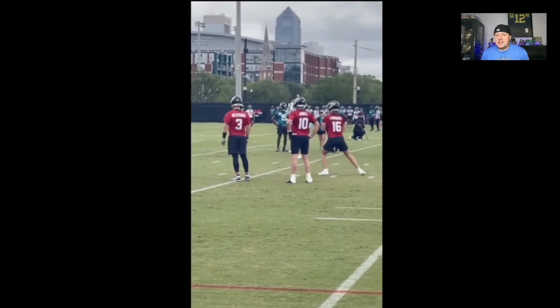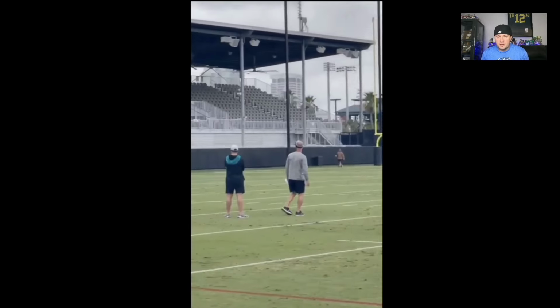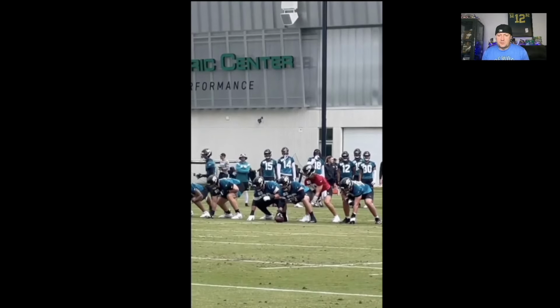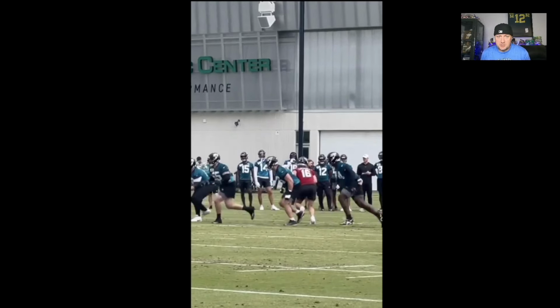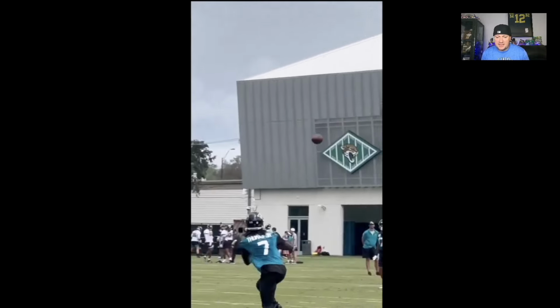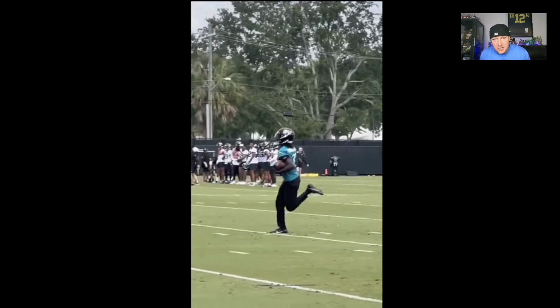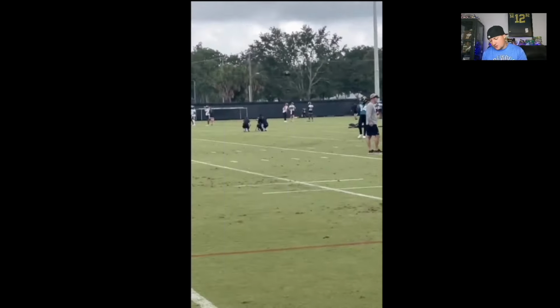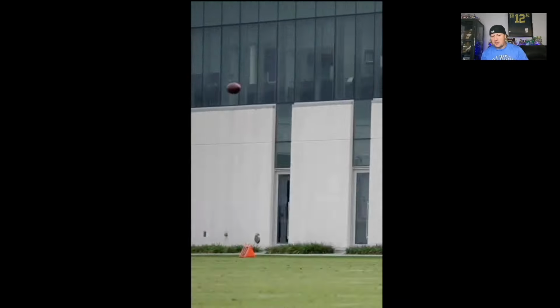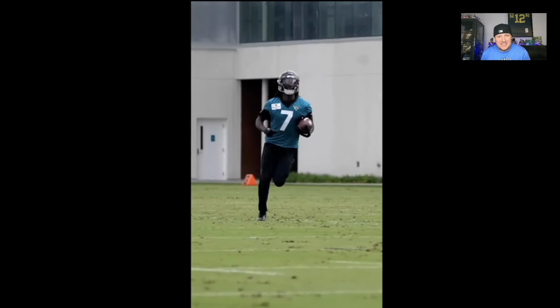OTAs look like OTAs. Everything looking good from Trevor Lawrence. From what I've read, from what I've seen, from all the clips. Seen more clips than this because we've been talking about Brian Thomas Jr. a lot. Every week they give us a video of him making a catch like this. You came for the Travis Etienne, the Trevor Lawrences of the world, but you stayed for the Brian Thomas Jr. There he is again.